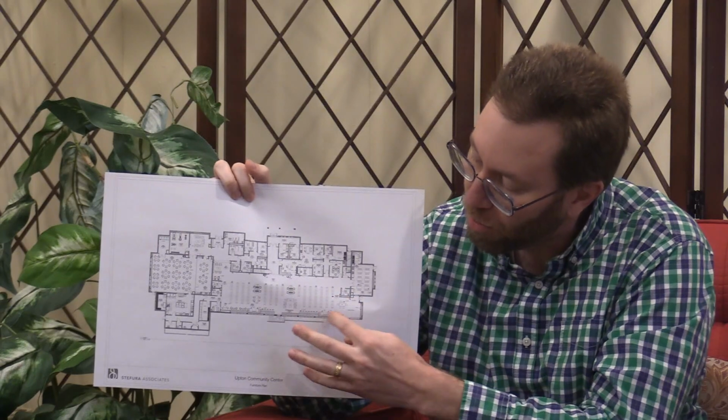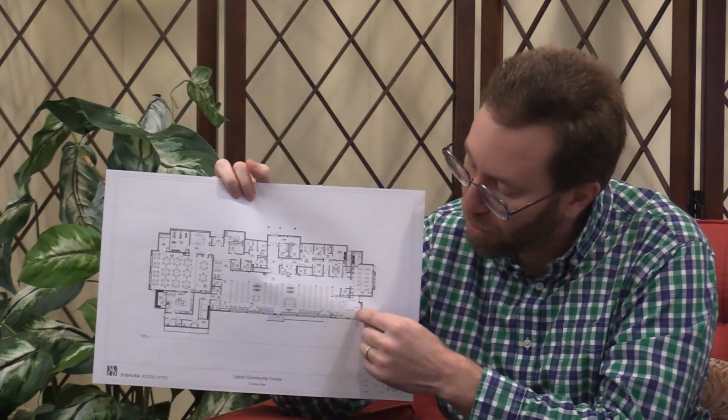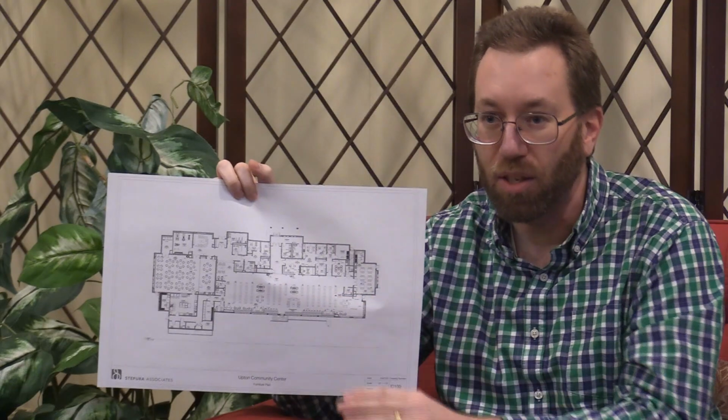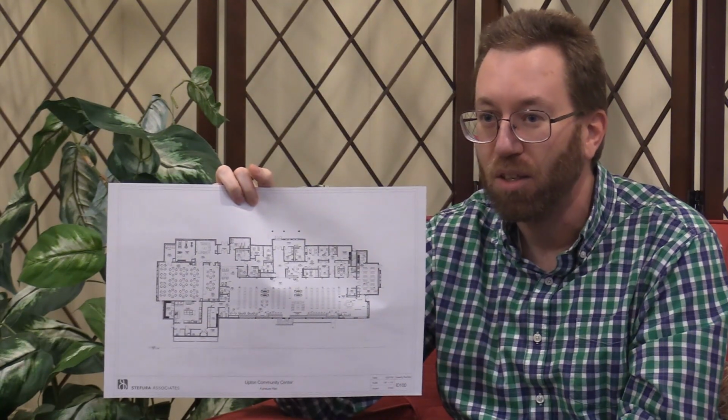It's got a table and a couple of chairs for parents to sit in, and under this window there are little cubbies where we can put manipulatives and toys, so they can sit there and build something with Legos or put a puzzle together.